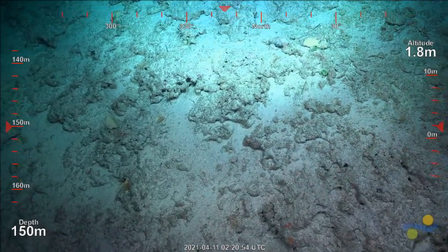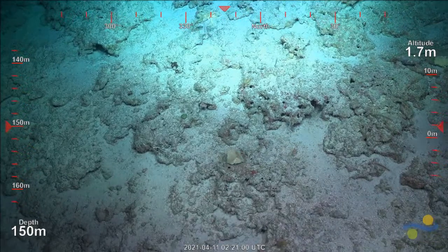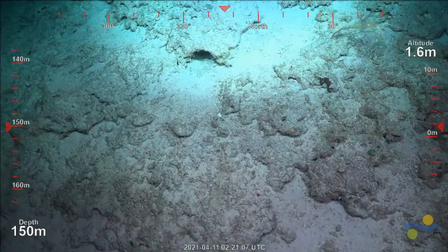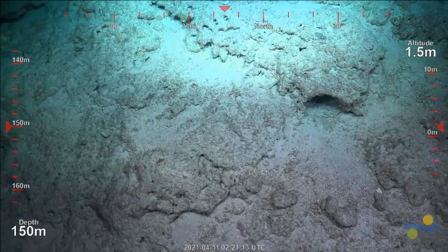So we're just coming to the end of this transect now, just a few more meters to run. And then we're going to scoot up to 100 meters. And when I say scoot up, that's actually going to be move quite slowly up to 100 meters, the guys tell me. Yeah. And it'll be exciting to see what we find up there.